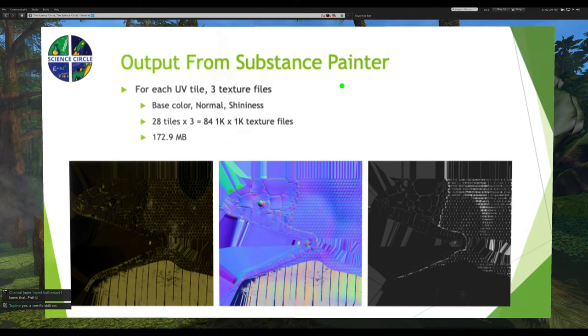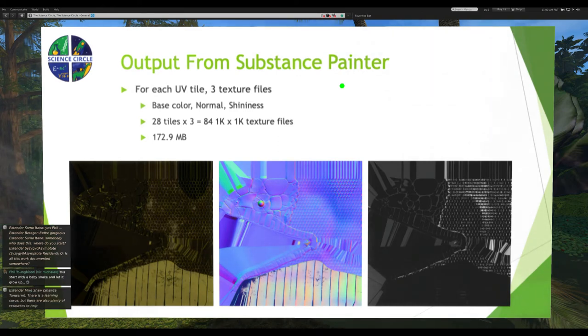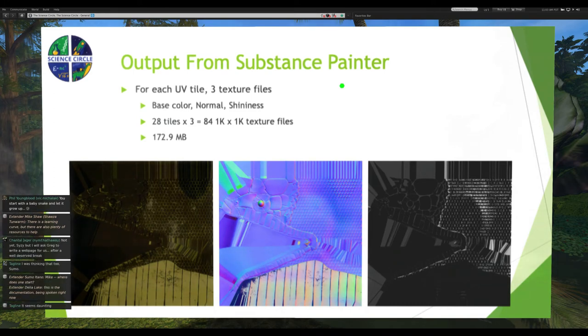The output from Substance Painter is three texture files for each tile, and these are the only three that Second Life has available to apply to a face of a prim. On the left is the color, then the normal, and the shininess. I had 28 tiles, 13 for each half, about a meter long, so in total there are 84 1K by 1K texture files that make up the texture of Boris, and those are about 173 megabytes in size altogether. 1K by 1K is the max that Second Life allows.